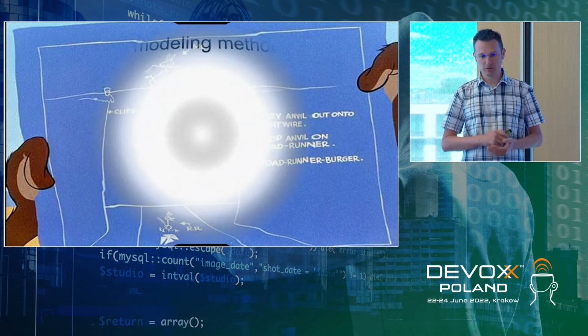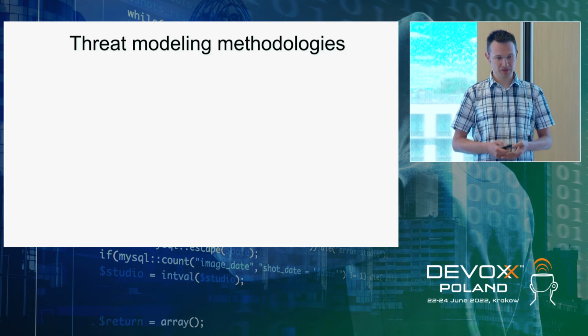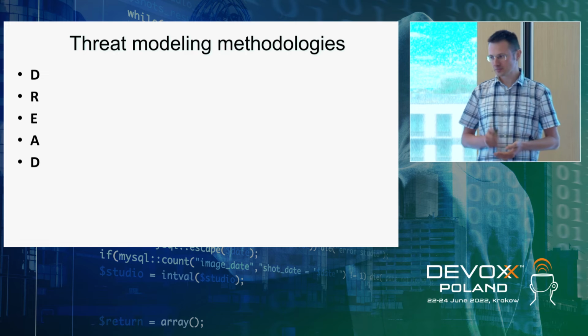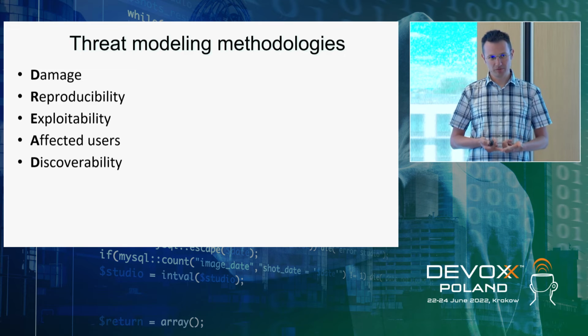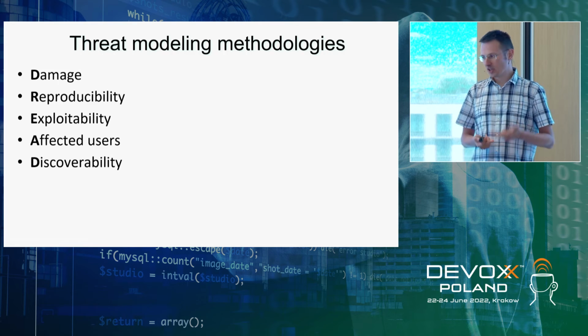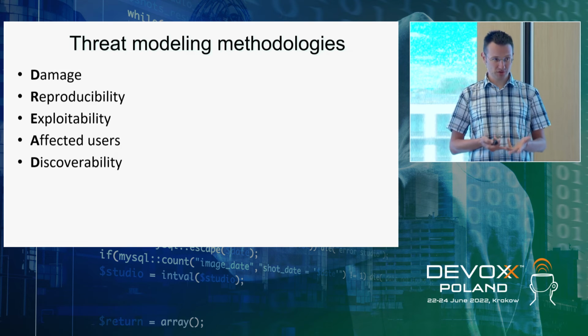What we can use is threat modeling methodologies, and there's plenty of them. I just want to show you 2 of them. Both are mnemonics. One is DREAD, which is Damage potential, so how bad could it be? Reproducibility, so how easy to reproduce the attack. Exploitability, so knowledge and tools needed for the attacker. Affected users: how many users can be affected? And Discoverability: how easy for an attacker to discover that the attack is possible.